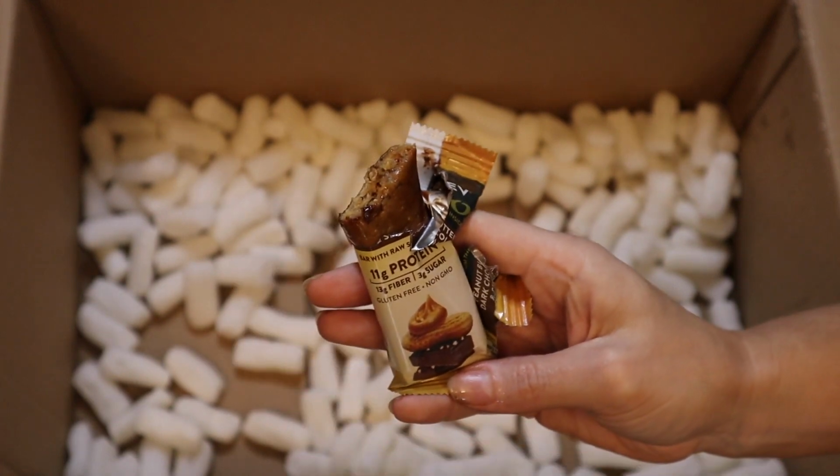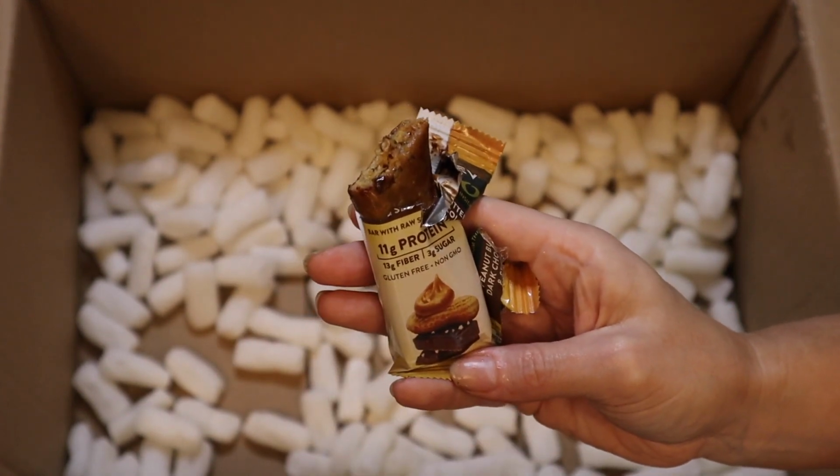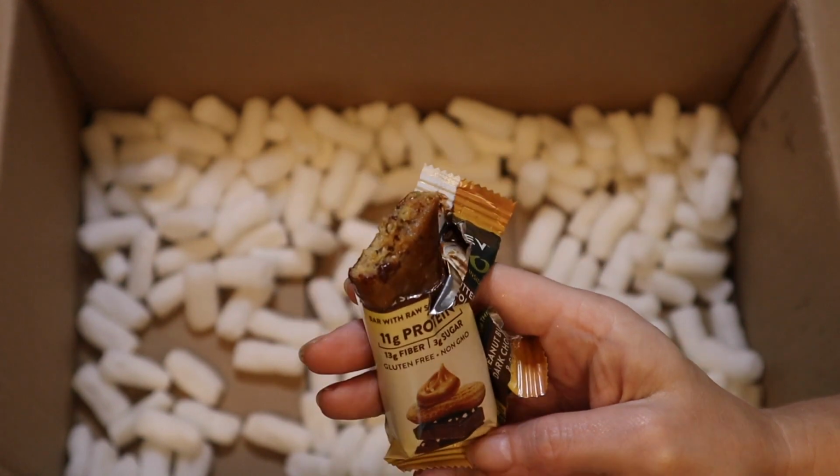I guess the dog wants it, too. It's like, you can't have this. You want some protein? You can't have protein in chocolate. That's bad for dogs.